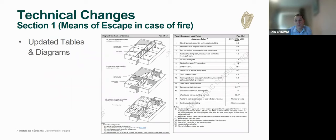An opportunity has been taken in the document to update tables and diagrams to provide greater clarity and consistency of approach and application of the provisions of the technical guidance document. So the provisions related to subdivision of corridors, which are currently set out under a number of two-dimensional sketches, have been modified with the intent of providing clarity into the application of subdivision of buildings. Similarly, what's now termed as Table 2, occupancy load factors, has been expanded and modified to be consistent with the new provisions added into the technical guidance document. All the values included in it are again in keeping with current practice.